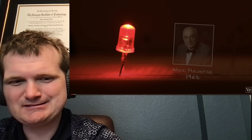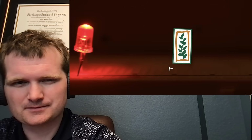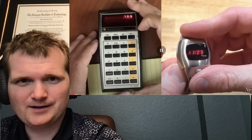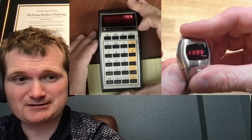Did not realize LEDs were that old. That's cool. A few years after that, engineers at Monsanto created a green LED. But for decades, all we had were those two colors. So LEDs could only be used in things like indicators, calculators, and watches. Well, red and green's pretty important. I mean, red meaning stop and green meaning go.